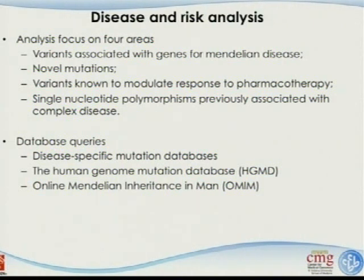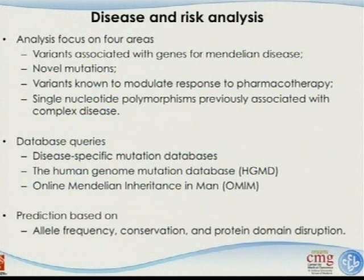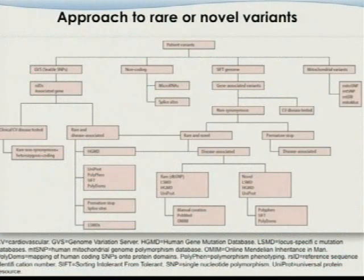I believe they also used the PharmGKB information, which Russ Altman is the PI of, right? And for the novel mutations and those things, they did a prediction based on allele frequency, conservation, and protein domain disruptions. And this figure, I know you don't see it, and I don't see it either, but the point is you have individual patient variants, and there are many different tools that you can use to help you prioritize which one is potentially important. It's not certain, right?